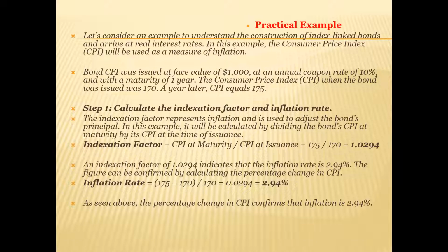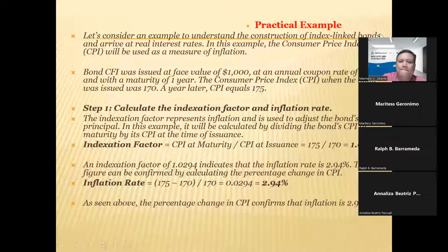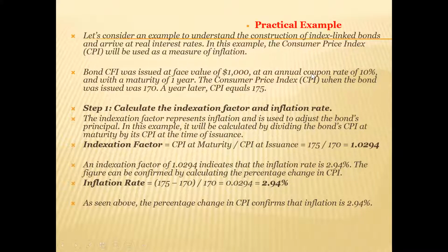For a practical example, let's consider an example to understand the construction of index-linked bonds and arrive at the real interest rate. In this example, the Consumer Price Index or CPI will be used as a measure of inflation. Bond CFI was issued at the face value of $1,000 at an annual coupon rate of 10% and with a maturity of 1 year. The CPI when the bond was issued was 170. A year later, CPI equals 175.